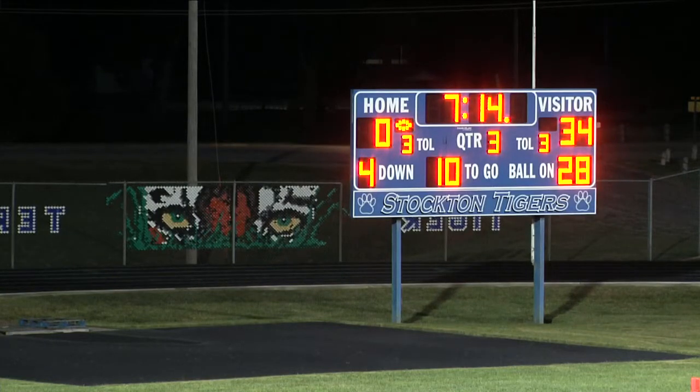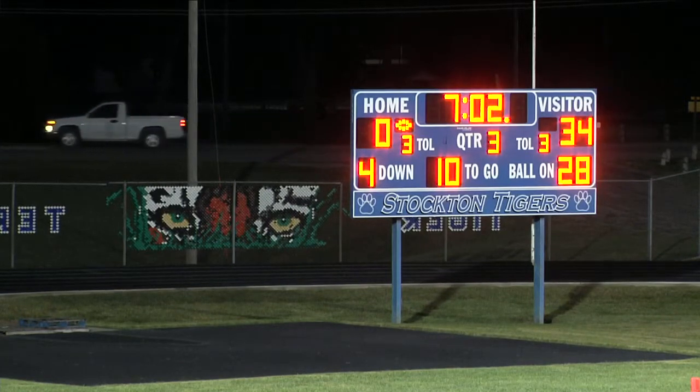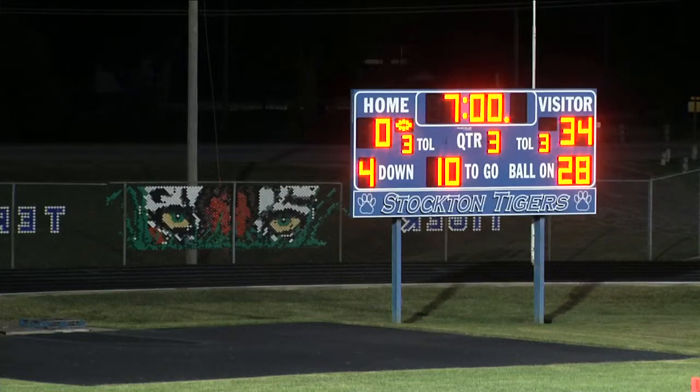I can't remember who gets the kickoff. Osborne, they deferred, so that's right. They'll get that opening kickoff, and they'll have a chance to extend their lead. And Stockton, though, they were driving. They had the turnover on downs, and it just snowballed, and I can't put my finger on it, but right now it just, all the air kind of went out. Yeah. So our score here, 34-0, Osborne with the comfortable lead.